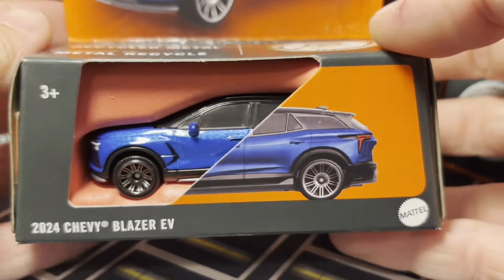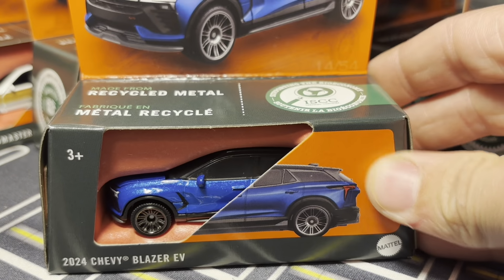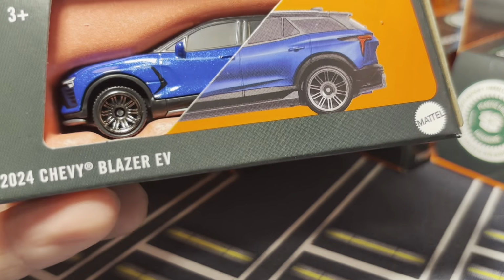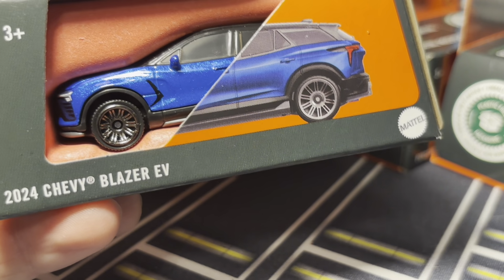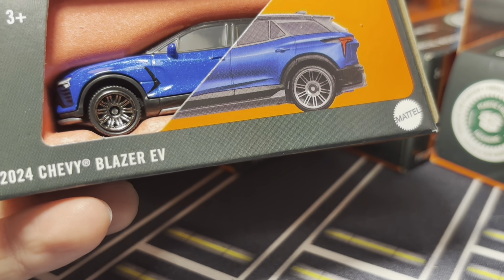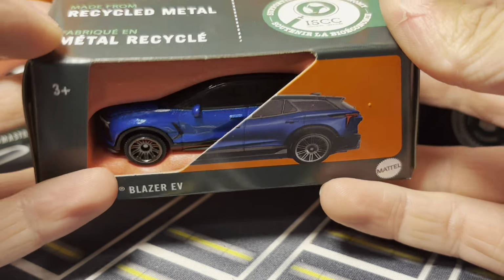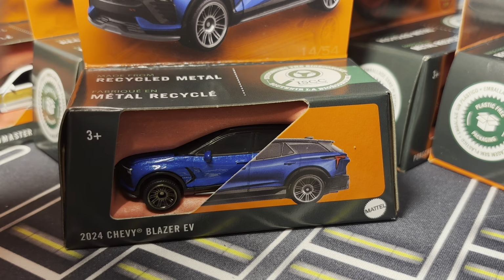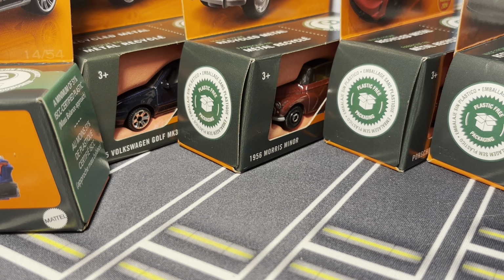Oh, great. Here's another car that sucks in real life. The Chevy Blazer EV. But I did put this on the top end of my best Matchbox of this year, or last year, list. And I still hold true to that. I think it's a very nice representation of a very terrible vehicle. And I love the blue with the tinted multi-spokes. Amazing release. I want to say it's better than the red one. The red one is equally as good, but I like blue more than red. That's when bias comes into play.